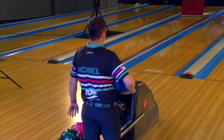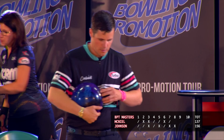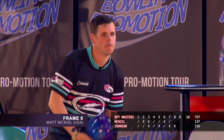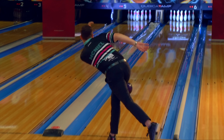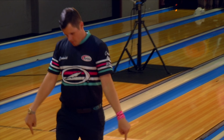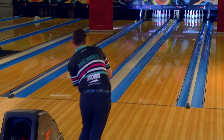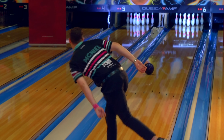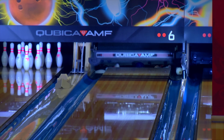Nip and tuck here, this match. It will be a 9-pin lead for Liz Johnson right now. And Matt will need to double to get his 1-pin lead back. Again, right behind it, stroke it right up the lane, get that forward roll, gets the strike, and now he says, what am I going to do on this left lane that has not been my friend? And again, Matt also striking on the right lane and struggling on the left lane, and flushes that one.